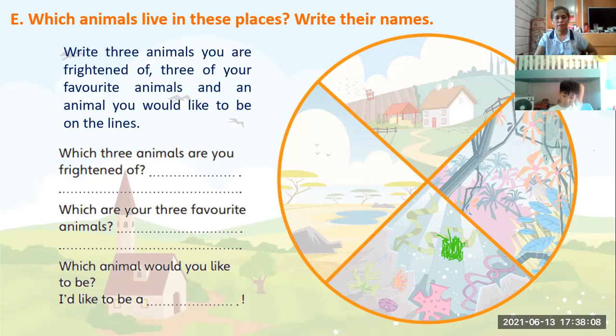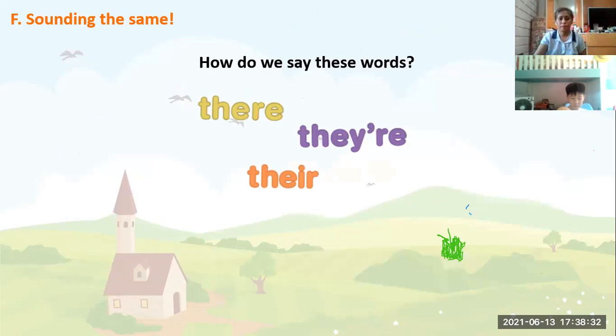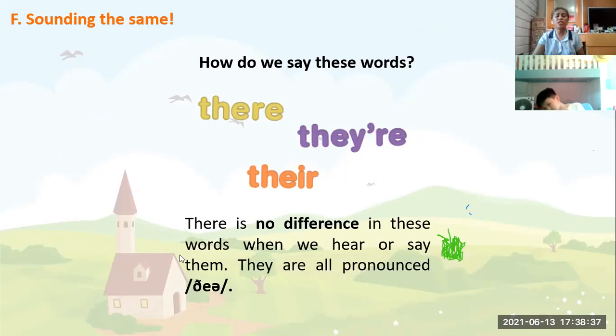Now, we have here something the same. When we say the word there, it's the same word there and there. They are the same. There, they're, their. The same sound. There is no difference in these words when we hear or say them. They are all pronounced the same. There, there, there. Okay.